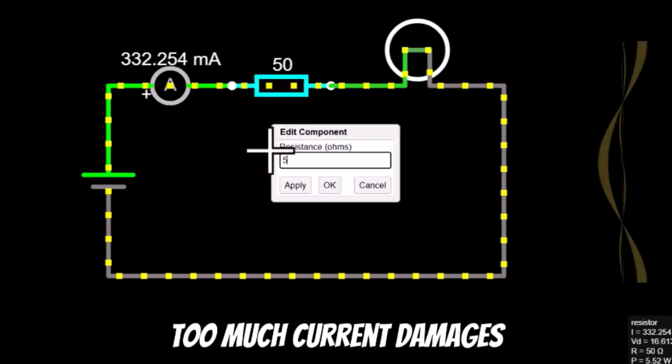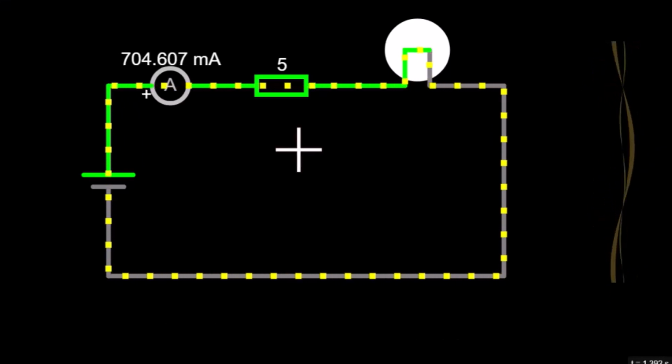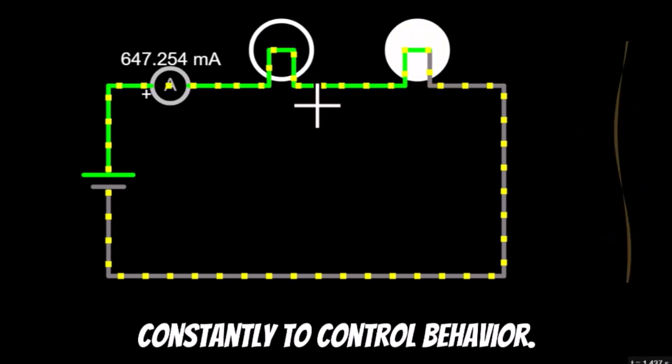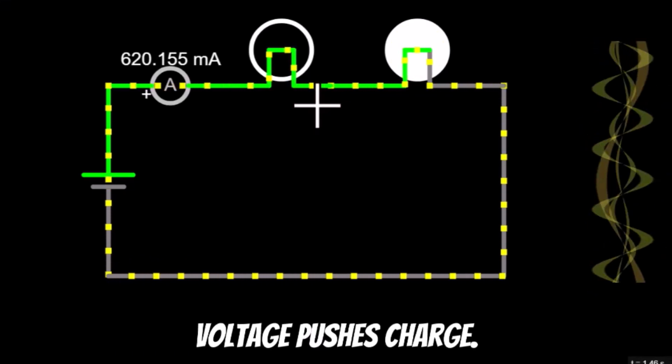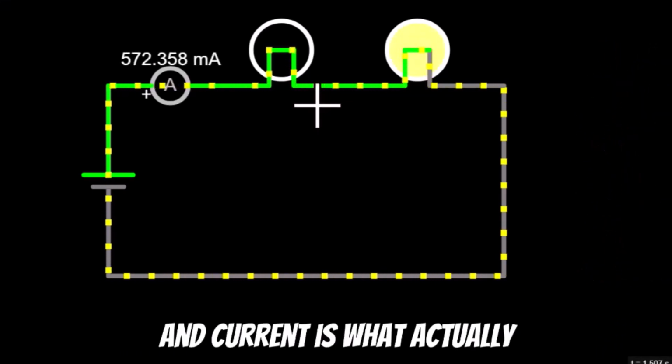Too much current damages components. Resistance protects circuits. Engineers use this relationship constantly to control behavior. Voltage pushes charge. Resistance controls the push. And current is what actually flows.